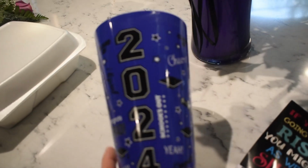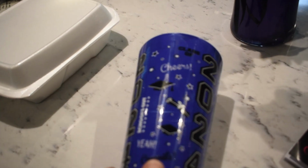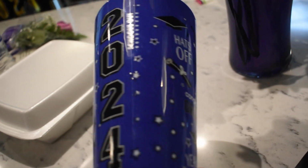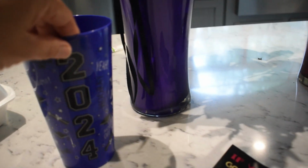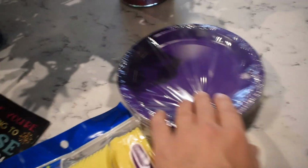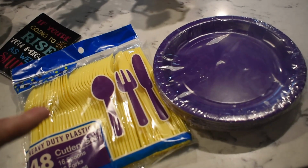I got this one because again, the school colors. It just says cheers, class of 2024, hats off, things like that. Super cute. They also had other colors, like a black and pink, a white and blue, so I ended up getting her one of those. I did get some of the yellow silverware and some purple plates to go with the whole school colors. And then we ended up not using them.